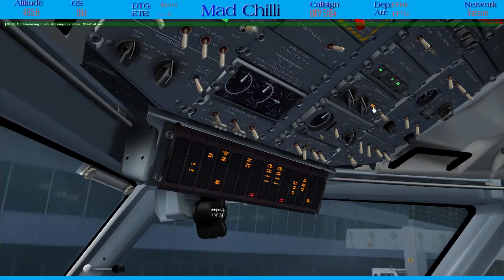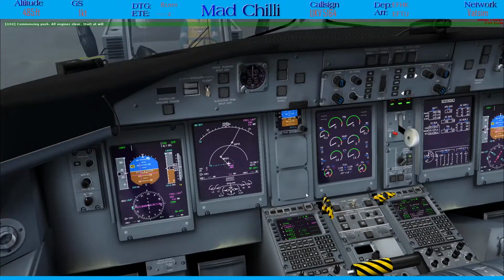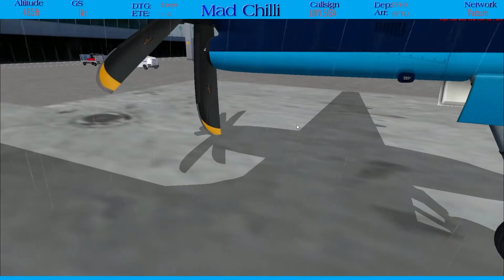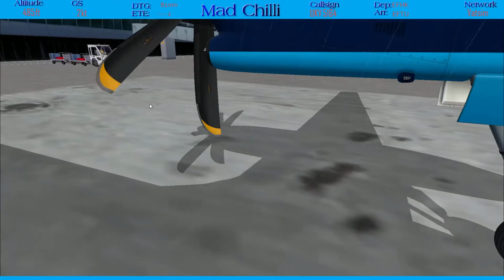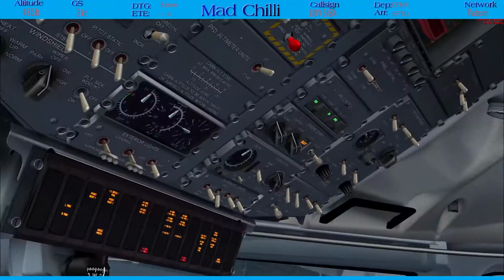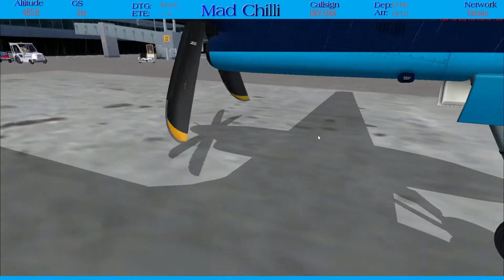Right. Engines clear. Engine 2. Start. And we need to go into start and feather mode on here. And we should start to see the engine fire up. Did I start it? Yeah, I did. Oh, there you go. It's going now. There it is. It's starting.